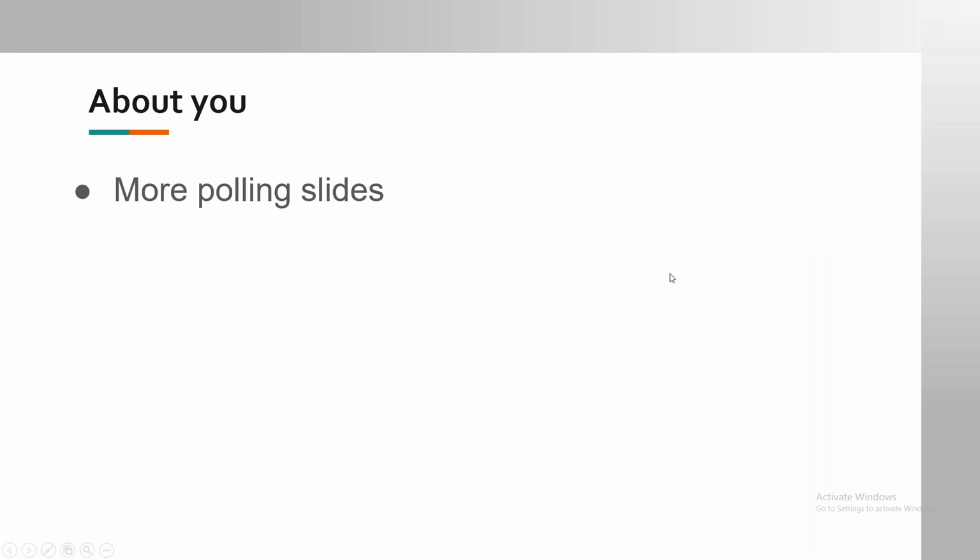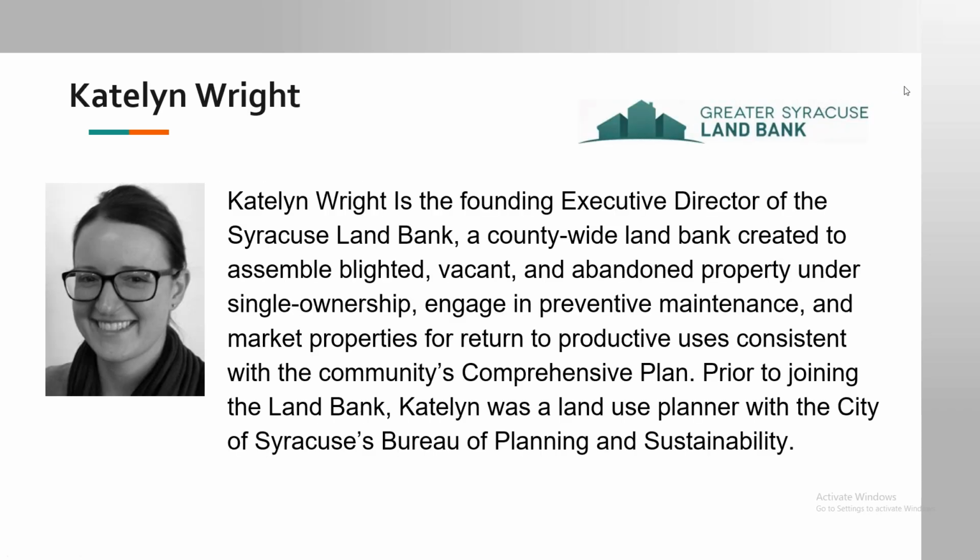And now our next speaker will be Kaitlin. Kaitlin is with the Syracuse Land Bank, a recent awardee of, I think, a community-wide assessment. So Kaitlin.